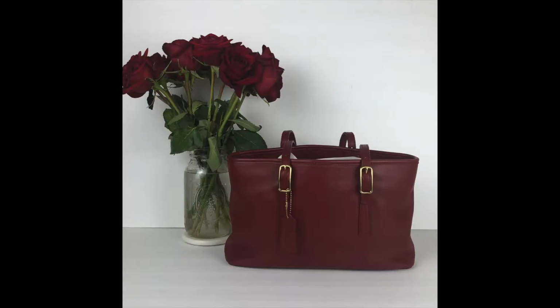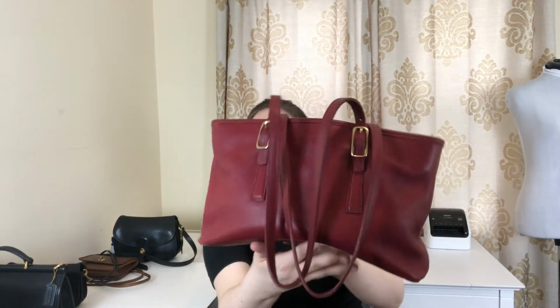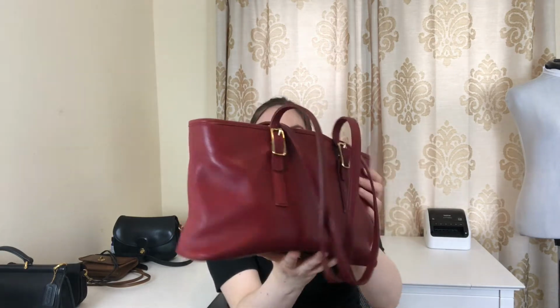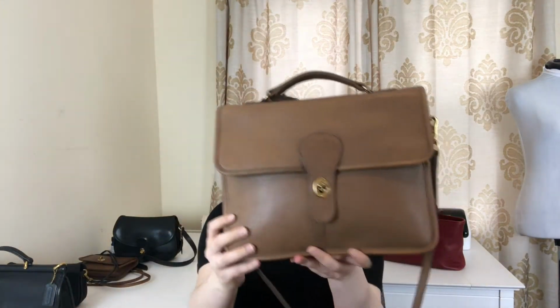This one I wouldn't say is particularly rare, but I'll get to some of the more rare bags in a minute. But just to start out, I've got this nice red, it's called a classic shopper. It's a shoulder bag. This one's from 2001. It was made in the US. So that one's just kind of a standard basic shoulder bag, but this one's a little more exciting.